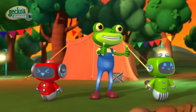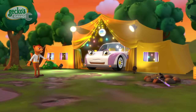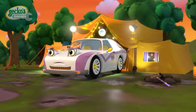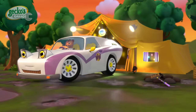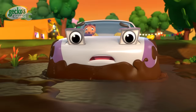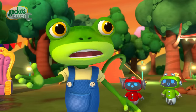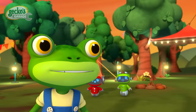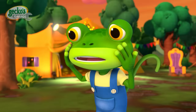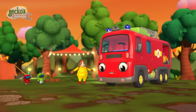Great work, Dandy! You saved Mr. Weasel's camp. You mean ruined my camp? Let's go, Sly. They're cramping my camping style. We're stuck. Oh, no. Mr. Weasel's stuck in the bog. We have to help him. Grab onto Fiona's hose. Oh, no. It won't reach. Fiona, can you drive any closer?